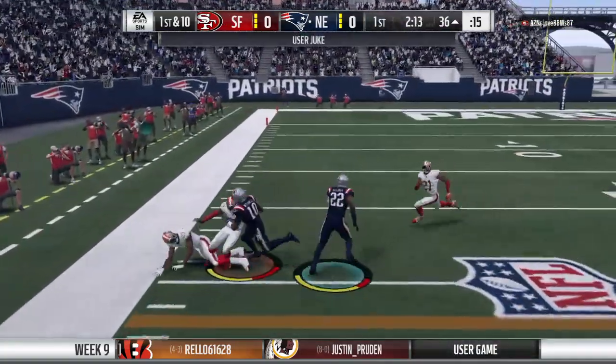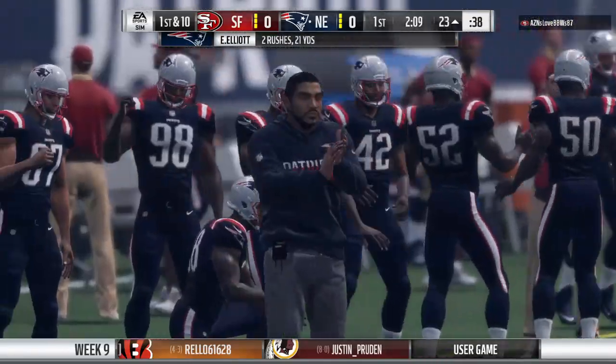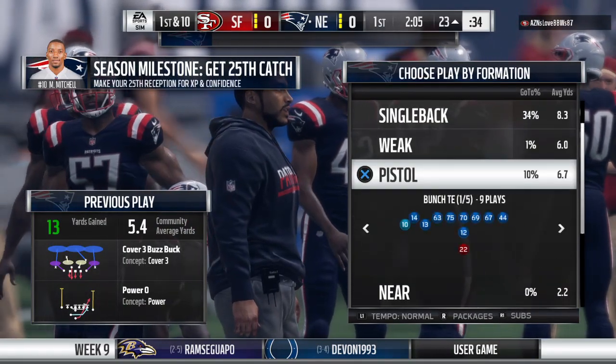First down, carried by Elliott. And some room to maneuver. And brought down, but not before they're inside the 25. Another nice gain, 13 yards that time, and another first down.